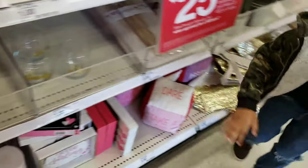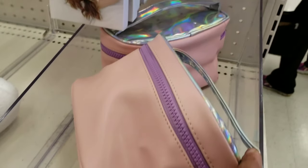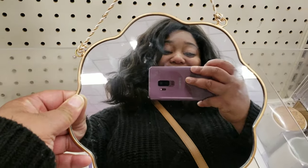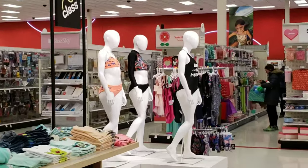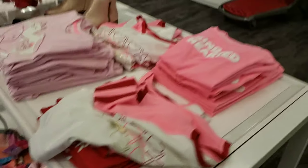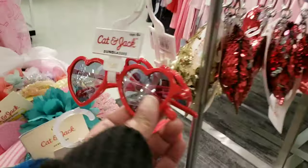Wow. We have this. They got cute stuff down here too. We have that. That's cute. Oh, look how cute this little mirror is. Hey, y'all. Dang, they already got swimsuits and stuff out. Look. Got some cute little pants over here. Target always be like ahead of the game on some cute stuff. Cute.